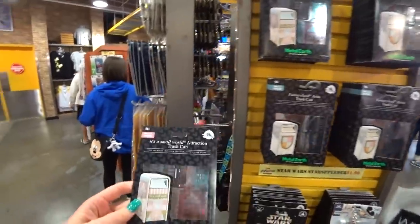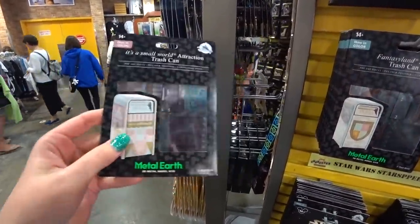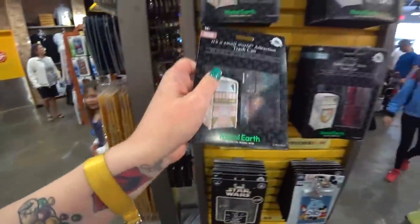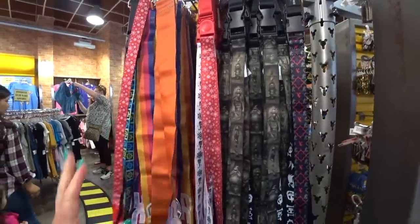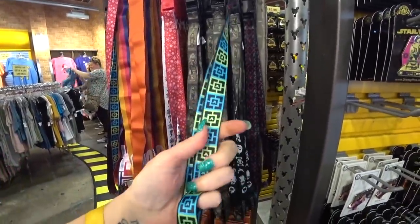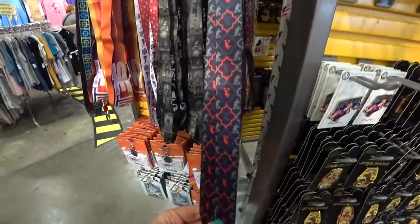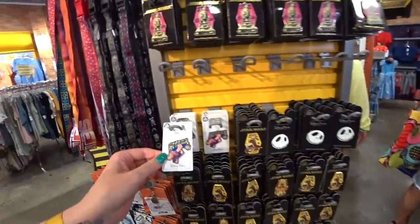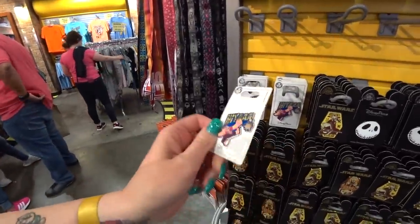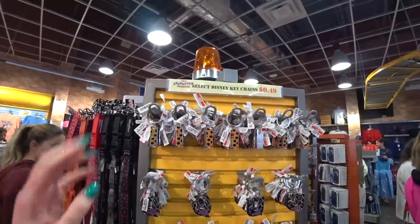Metal Earth again, but this time they actually have the Small World attraction, and you can see the colors there on the metal, which is really, really neat. $7.99. Let's see what different lanyards. This one, they didn't have there. Mickey and Mickey icons, which is $5.99. Wreck-It Ralph, $3.99. Jack Skellington, $3.99. And bunches of keychains.